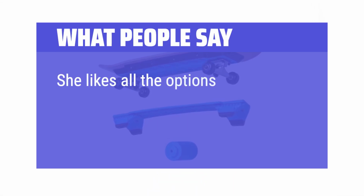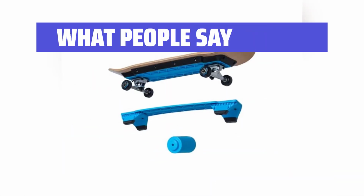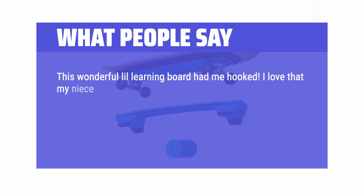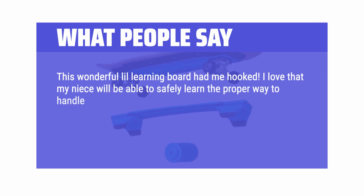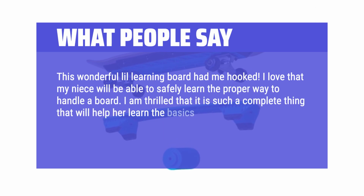She likes all the options. When it's raining, she plays with the balance board. This wonderful little learning board had me hooked. I love that my niece will be able to safely learn the proper way to handle a board. I am thrilled that it is such a complete thing that will help her learn the basics. The best part is that there are no tools needed.